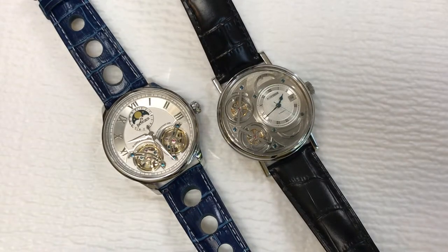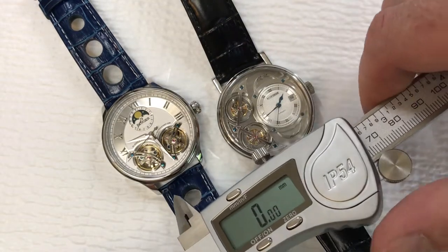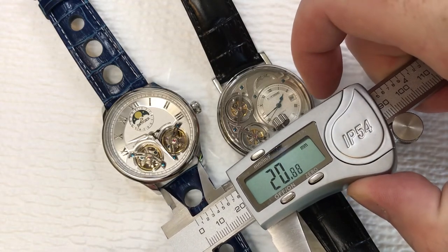But in the meantime, one of the things that I also mentioned in the online part was that the Binger said that the strap was 19 millimeter. And I know you all trust me, but let me just show you if they were being truthful.